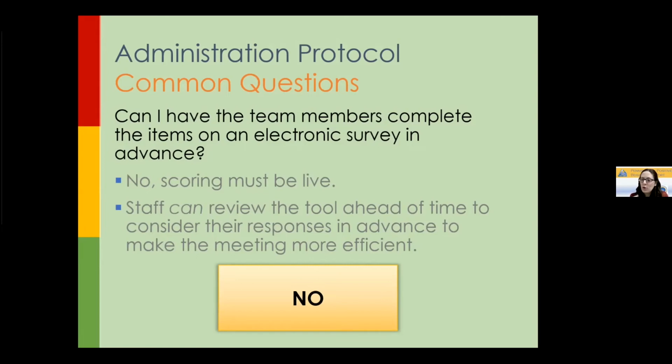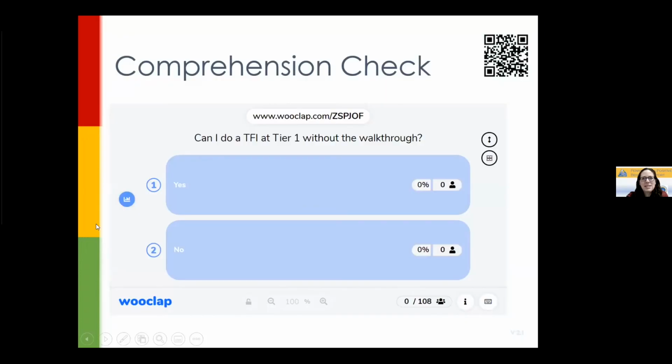You can have them look at it in advance. They can look at an electronic copy of it in advance, but don't put it into an electronic survey and have them answer it ahead of time. They can look at it ahead of time. They can even do everything Rachel said, but the actual survey is completed as a team. Did I get that right, Rachel? Yeah.